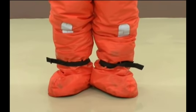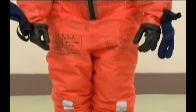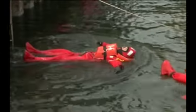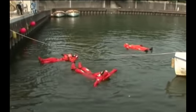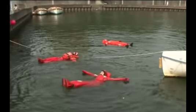When donning an immersion suit, put your legs into the suit and then pull the suit up to cover the whole body, including the fingers. Finally, cover your head. There are both buoyant and non-buoyant immersion suits. Use a life jacket in conjunction with non-buoyant immersion suits.